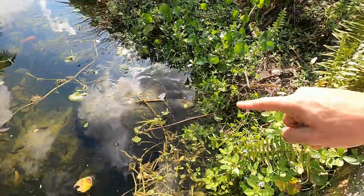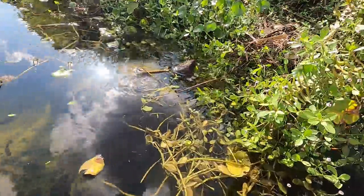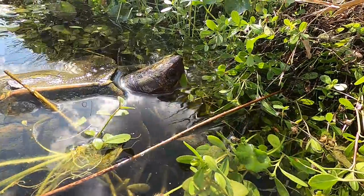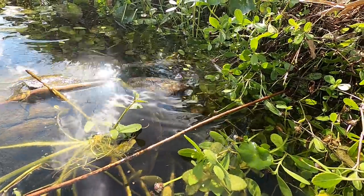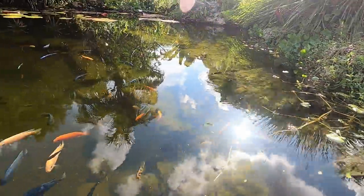Now, I've just put this huge male in the pond, and you would think that he was gonna be all freaked out, right? But he's not. He just started seeing green and he started eating. Now, this is why I can't keep these guys in the pond, because they'll eat all my nice lilies.